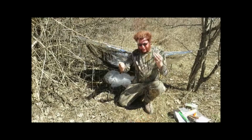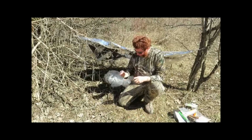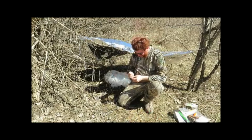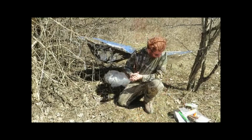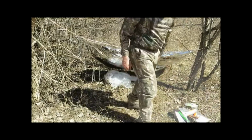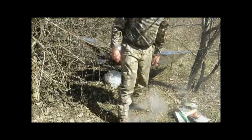Now I'm curious about the fishing line. What do we got here? Garbage. I can't fish with that. Ugh, I can't set snares. Not here. There's dogs running around. There's people everywhere.